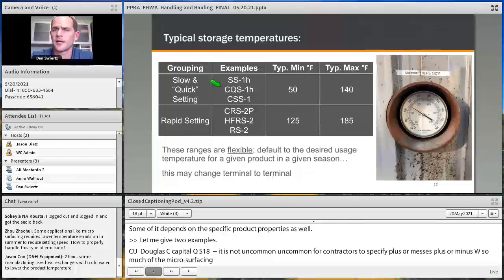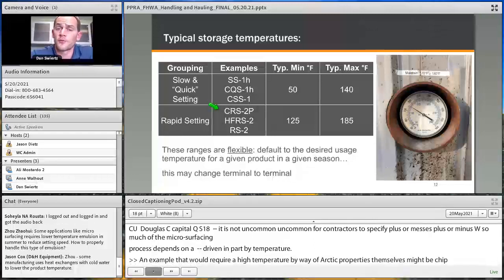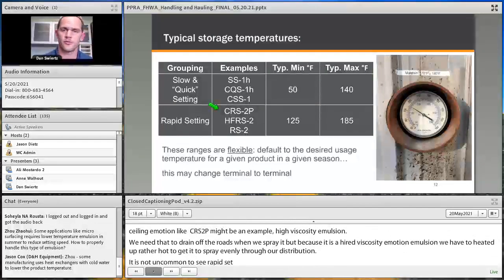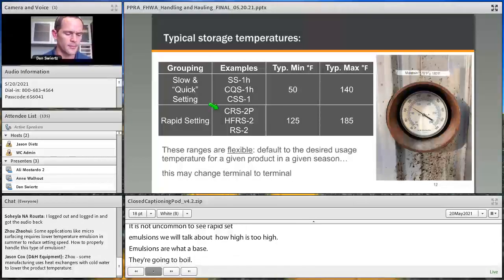An example that would require a high temperature by way of product properties itself might be chip sealing emulsion, like CRS-2P. The 2P is a high viscosity polymerized emulsion. We need a high viscosity emulsion so it doesn't drain off the road when we spray it, but because it's a higher viscosity emulsion, we typically have to heat it up relatively hot to get it to spray uniformly through our distributors. So it's not uncommon to see rapid set type emulsions used in the chip seal industry as high as 180 or so. We'll talk about how high is too high. Emulsions are water-based. They're going to boil. You're going to lose water after a while. But I just want to point out they're not really used at ambient temperatures most of the time. Most of the time there's actually heat on them.